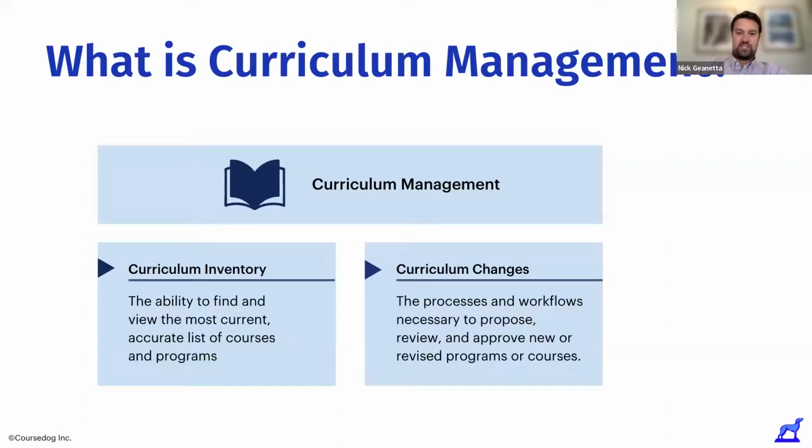Before we get into our first section, I want to quickly set the stage for managing and changing curriculum. When I think of managing institution, I think of it in two major buckets. First, keeping a curriculum inventory. I often hear from administrators that faculty and staff don't know where or how to find the most recent and accurate list of courses and programs. Oftentimes, I see a faculty member go pull a paper volume off a shelf located in the hallway to look up that certain course. It may or may not be up to date, but regardless, this is what we're seeing.